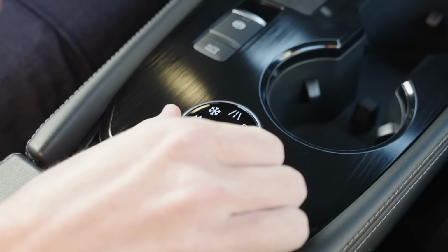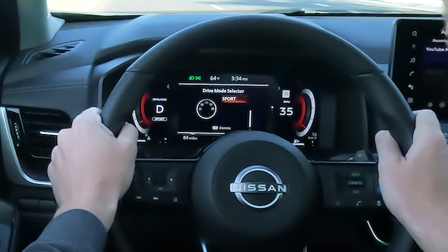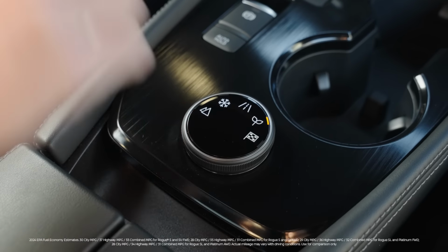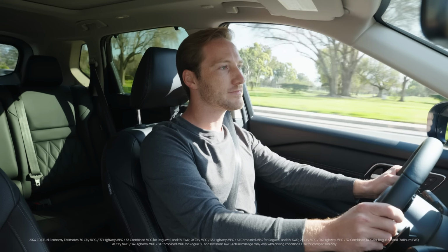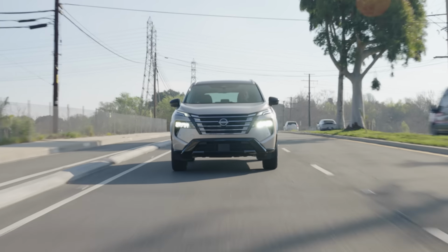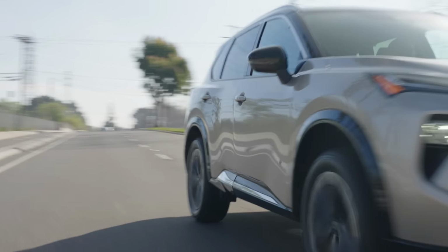Switch over to sport, and you'll feel the Rogue get a little more responsive. When you want to maximize that fuel efficiency, switch to eco, and it'll help smooth out your drive. And then, for added fun in the corners, there's these paddle shifters. They definitely add a bit of sport to this sport utility vehicle.